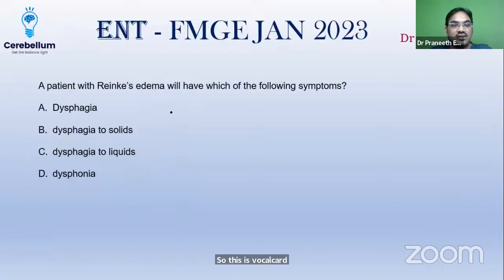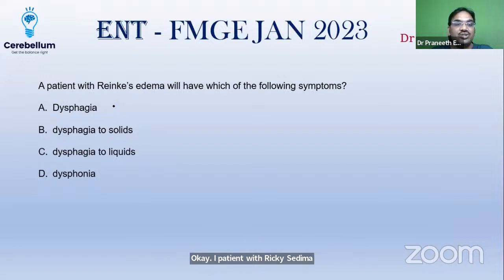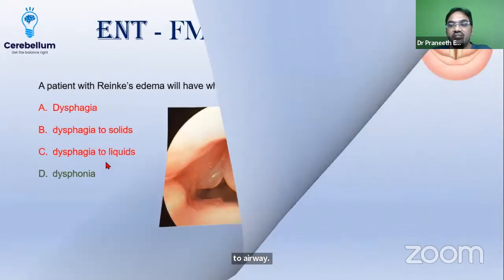A patient with Reinke's edema will have which of the following symptoms? So dysphagia is not at all related to airway. It is related to esophagus. So dysphonia is related to vocal cords. Very simple question, right? Very easy.